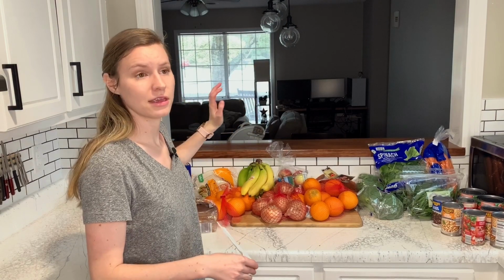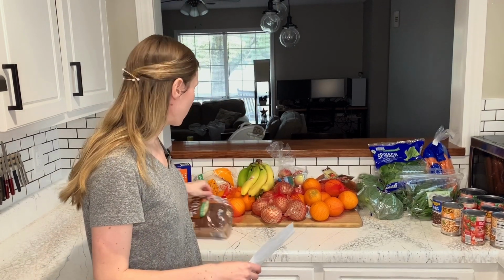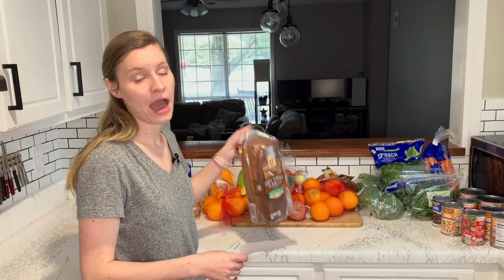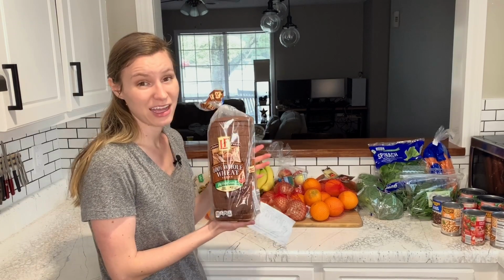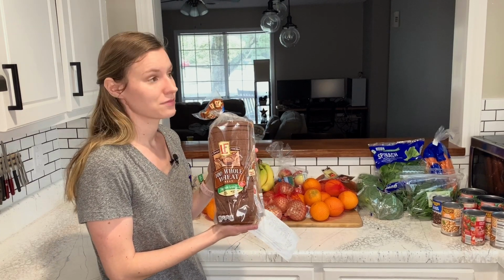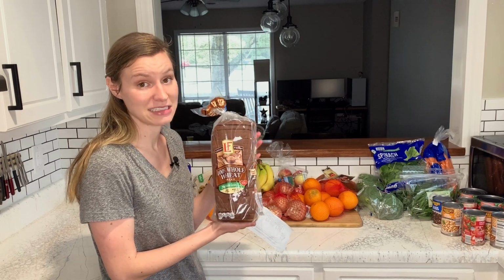Go over the starches / filler foods. So we have 100% whole wheat bread. This is the only way that I buy bread. It is so much healthier than white bread or multigrain bread or any of those other types of breads. I do sometimes make my own whole wheat bread, but I'm not counting on myself to do that this week, so I wanted to make sure I had something.